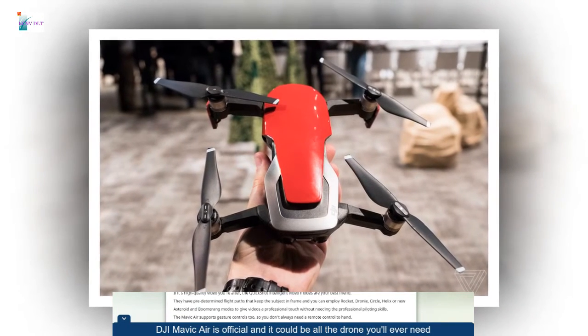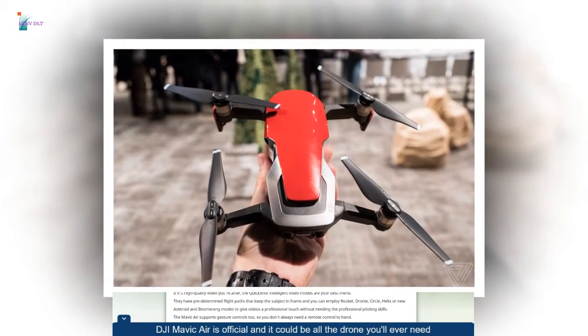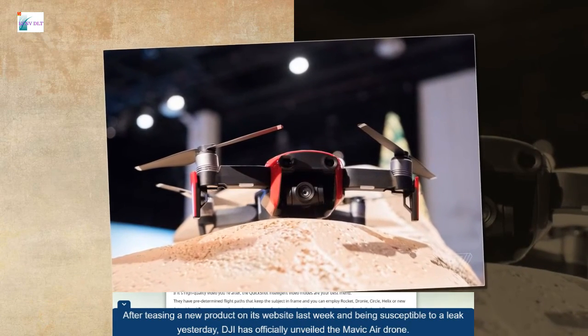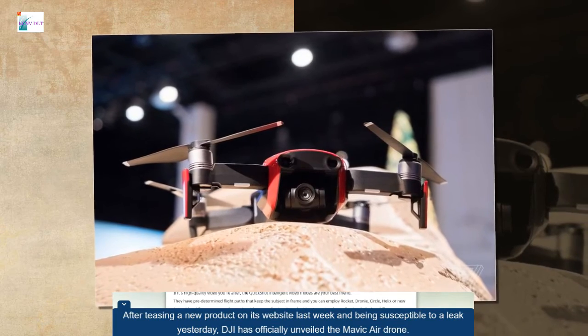DJI Mavic Air is official, and it could be all the drone you'll ever need. After teasing the new product on its website last week and being susceptible to a leak yesterday, DJI has officially unveiled the Mavic Air drone.